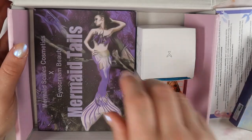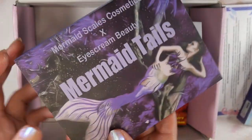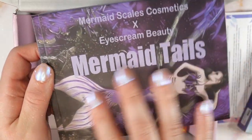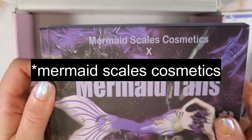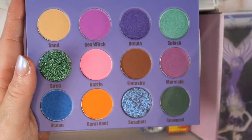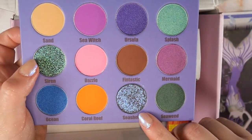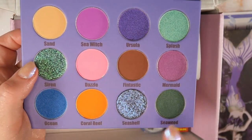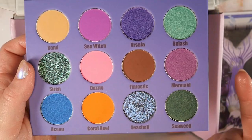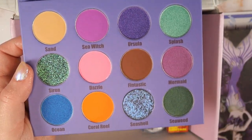So first, they have this palette called the Mermaid Tales palette. This is a palette that they did exclusively for the box with this brand called EyeScream Beauty. So it has some mattes. It looks like it has 2 duochromes, and then it has some standard shimmers. And this is not a color story that I would realistically use. If you know my taste, you know this is not really something I would use.